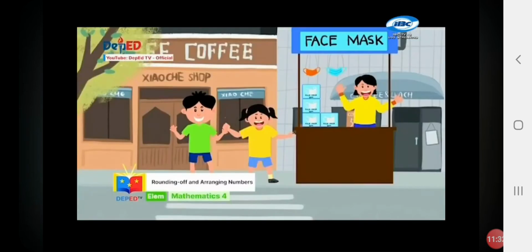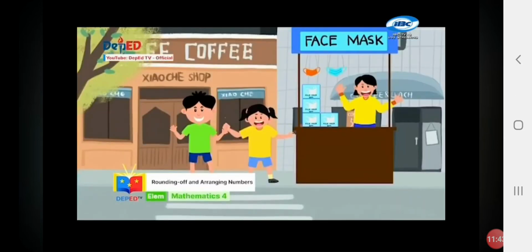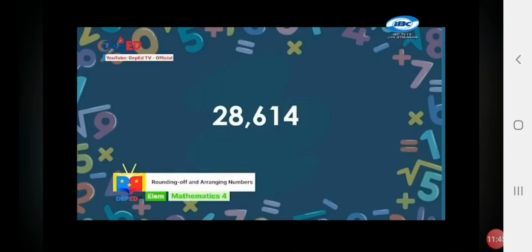Wow, that is a big number. Can you help me round off 28,614 to the nearest 10,000? Of course. Tonyo, let us recall the magic steps that Teacher Marian taught us. 10,000, and the rounding digit is 2. That's right. Beside 2 is the digit 8, and it is greater than 5. What do we need to do next?